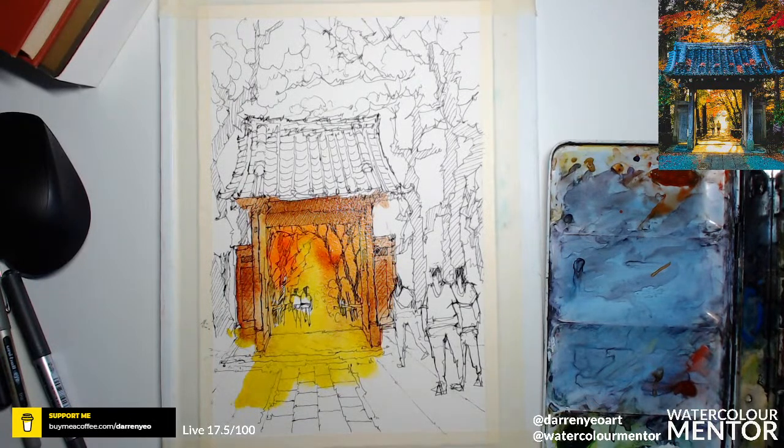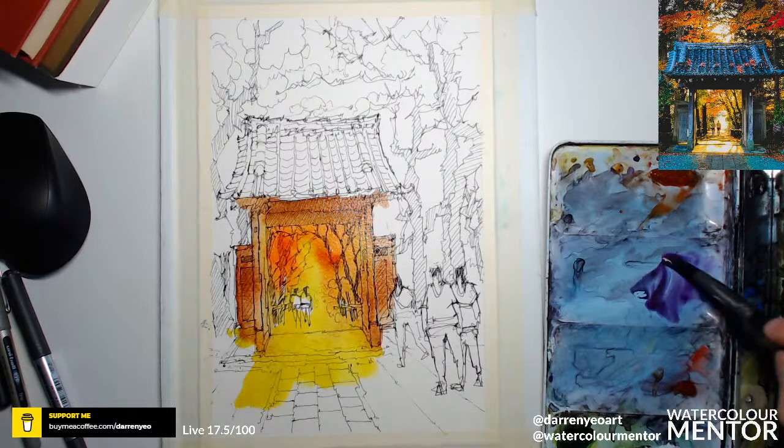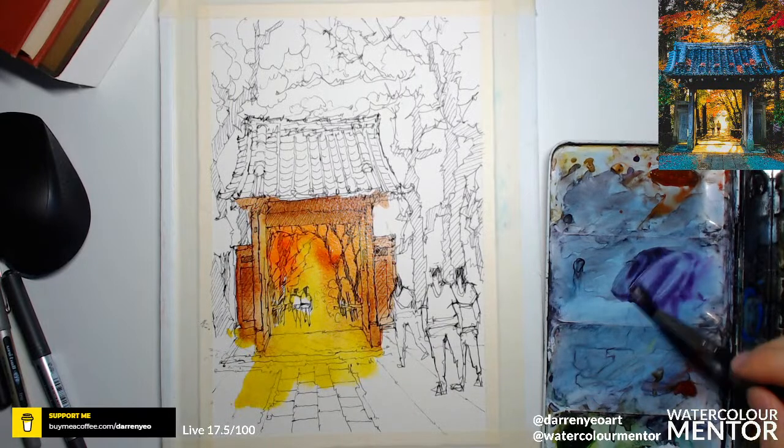That may not be right. Let me pick up a bit of this. It's a lilac sort of color. It's very vibrant and almost too vibrant. I want to mix some neutral tint in there, just dull it down a bit.